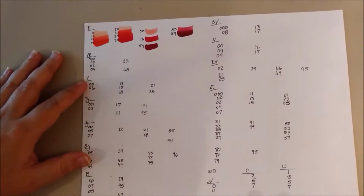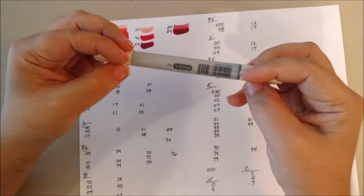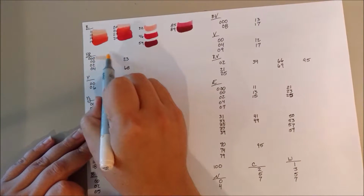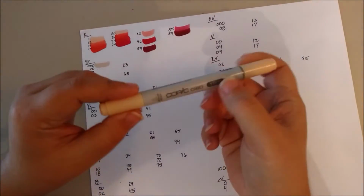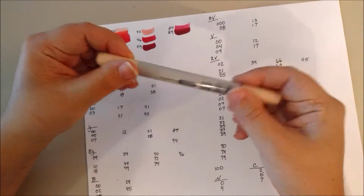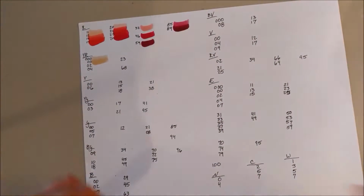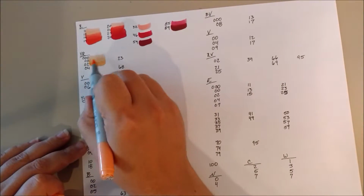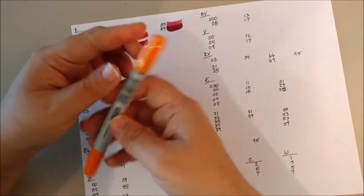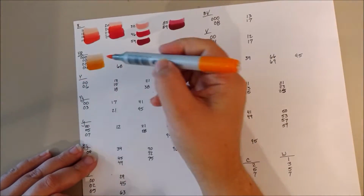Next we're going to get on to our yellow reds. I have some very pale ones here. This is YR000, which is silk. It's a very soft color. I actually like that for blending with some of the skin tones. YR00, powder pink. And you can see that those blend together very well. YR02, light orange. And YR04, chrome orange. And these just get richer as they go down.